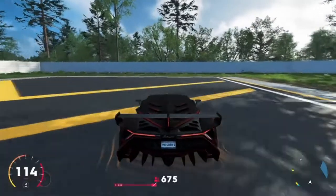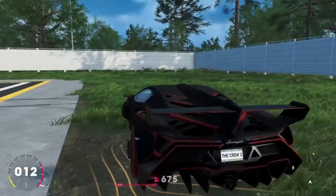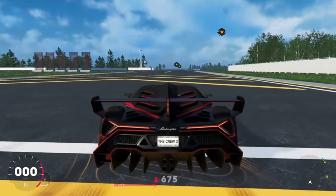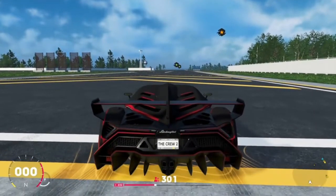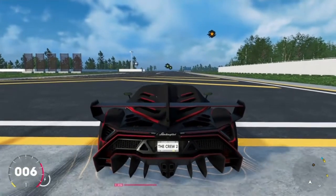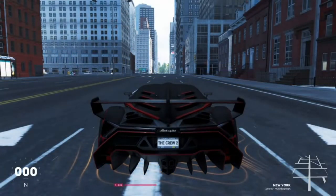Okay, now guys, I will be showing you around the specs of this. I'll be driving around in some places like New York, Los Angeles, and Miami, and then I'll be driving in first person this week.